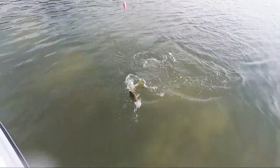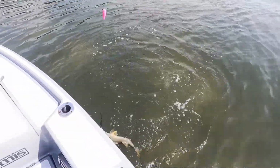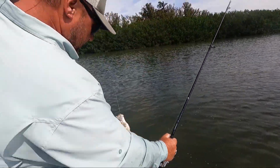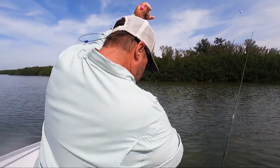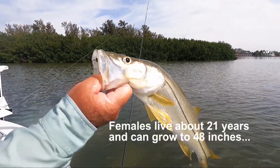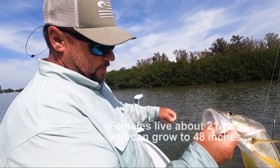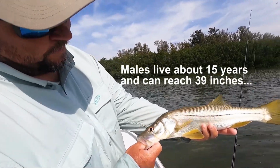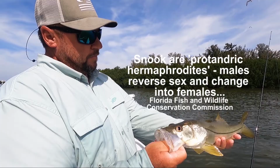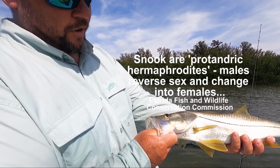He was big. Ooh, he is barely hooked. Got him. Yep, that one's a year and a half, 2 years old. Part of the new breed. And he'll grow 8 to 10 inches a year. Maybe another year and a half, he'll be a breeder.